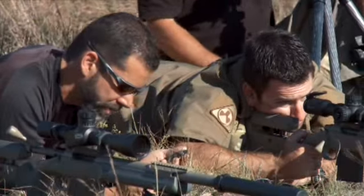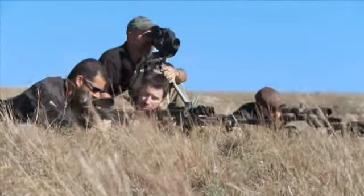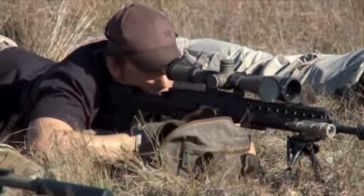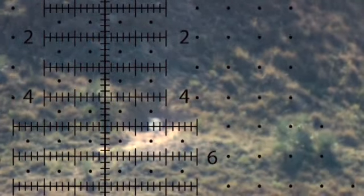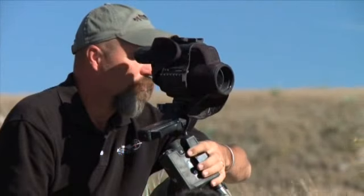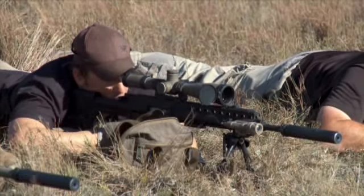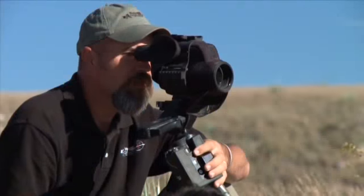All right, Travis? All right, 591 meters. I got a 4.9 elevation, 1.8 hold on the wind. Oh, all right, that wind shifted there or something. Good level. So that was, I need to go, scope good level. Scope was not level. There you go.